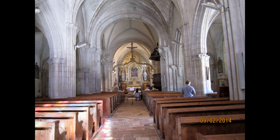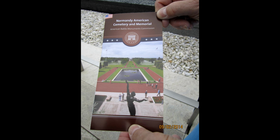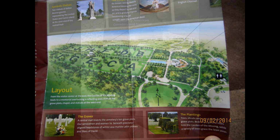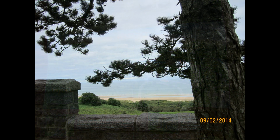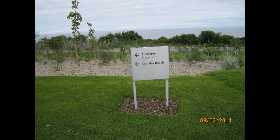At that point in time, we decided to go on over to above Omaha Beach, where the National Memorial Cemetery is, and more than 10,000 soldiers killed during the entire Battle of Normandy, not just D-Day, are buried. But 4,500 of the American soldiers are buried there. The cemetery is a very, very large cemetery and very, very beautiful.